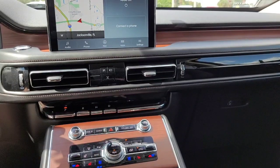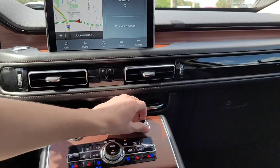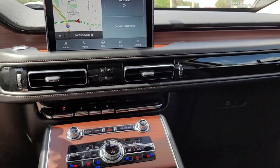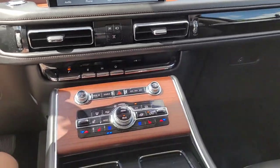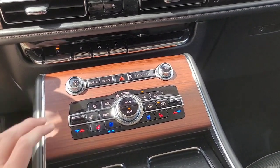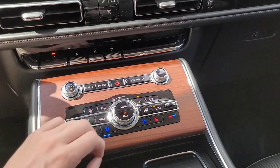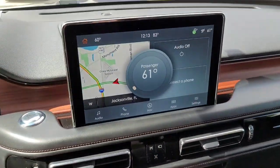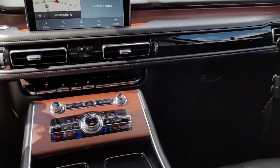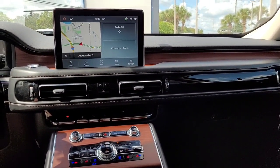You got your hazard switch here. And then you can seek through different stations. Do the same with that. Moving further below that, you get your climate controls. So what you get with that is you got your temperature here, and all that you do is displayed up here. So let's see if I can get a little further back angle so you can see what's going on while I do it.